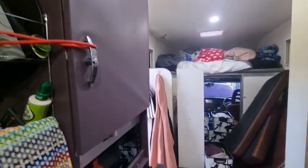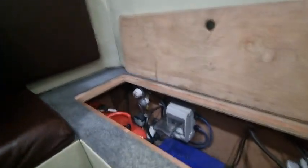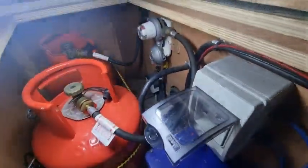Right guys, so I'm in a nice lovely van. I mean, it's a wonderful van. There's loads of stuff going on in here, which is fine. So let's start with this side. Tell me guys, what do you see wrong in this cupboard?